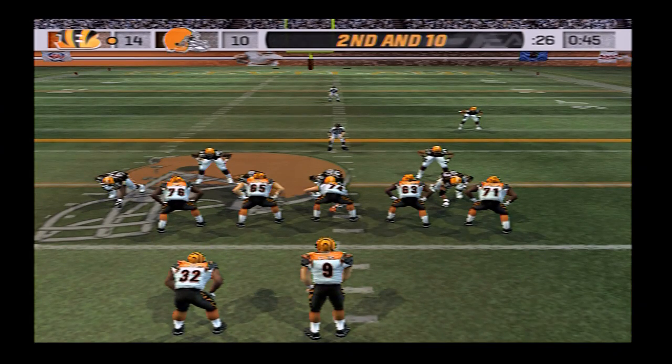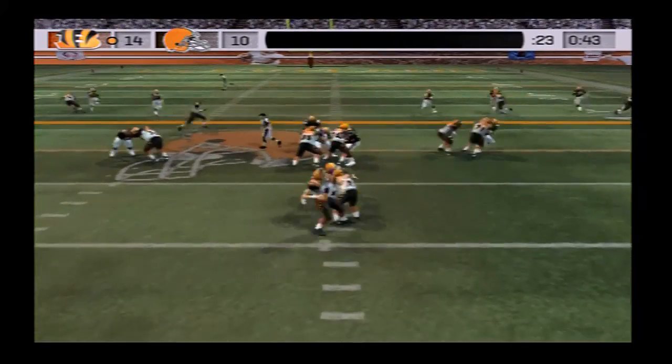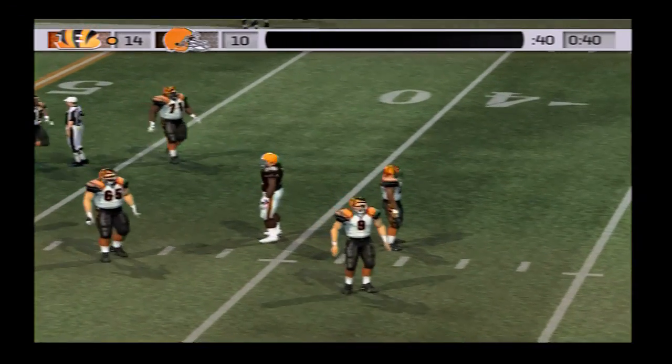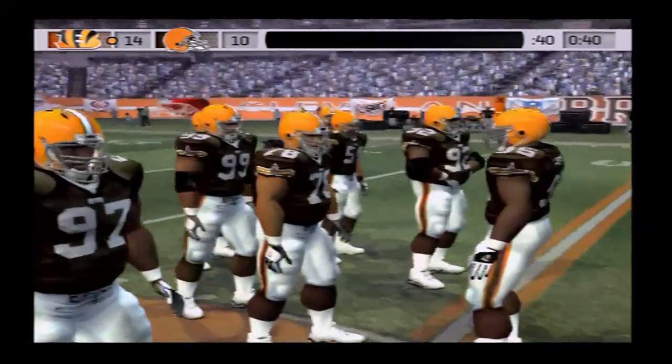Cleveland comes out in their nickel package. He gets the carry. Nice play fake. Throws it. This one falls incomplete. He had to unload that pass in a hurry. Yeah, he felt those guys closing in and gunning the ball out of there.